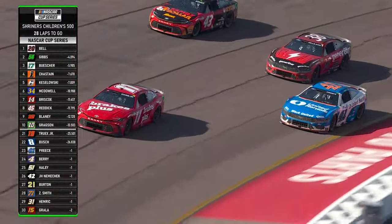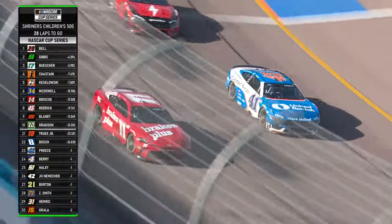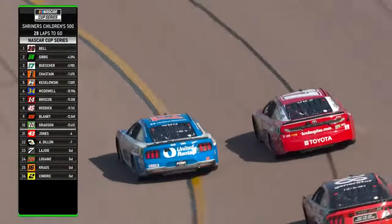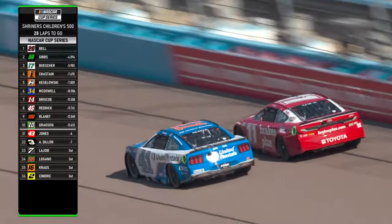Wait a minute, I'm going slower. Well, back up, go slower again, because there's faster lap times. Tell me to save fuel and you're going faster. Which one is it?